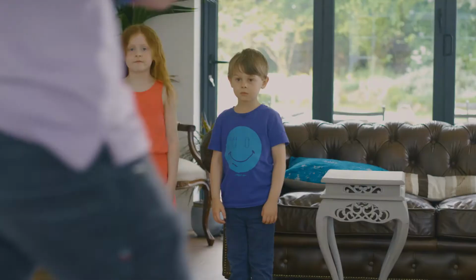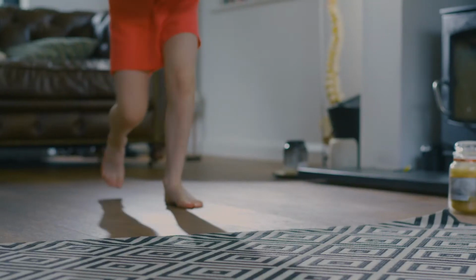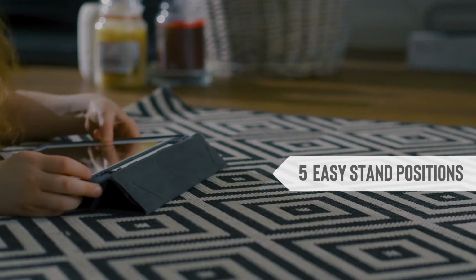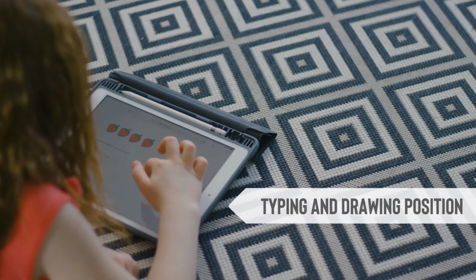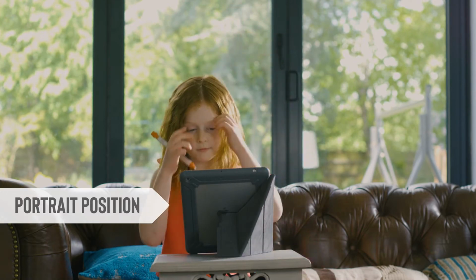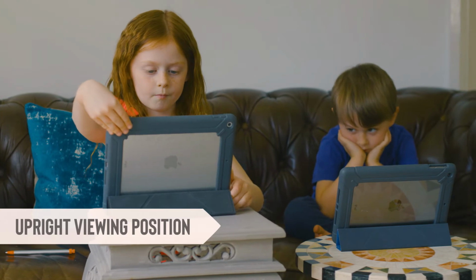So I've got two children at different stages of their educational journey, and I looked on the market to see what was available, and I needed something personalised for each of them. The 5 positions of the Origami Shield are amazing and they're really easy to navigate. My 6-year-old daughter Bo can put them into all 5 positions quite easily without my help.